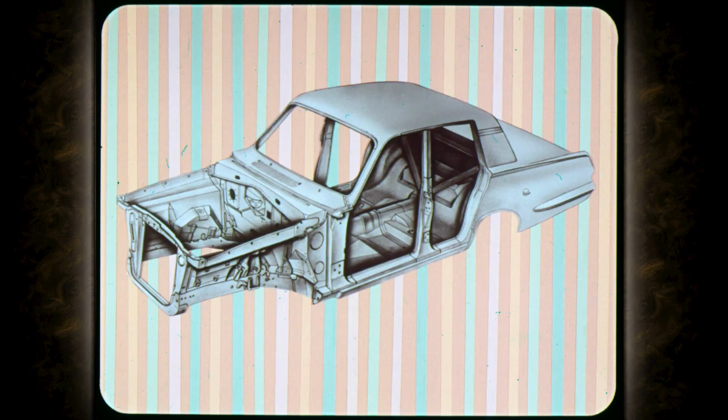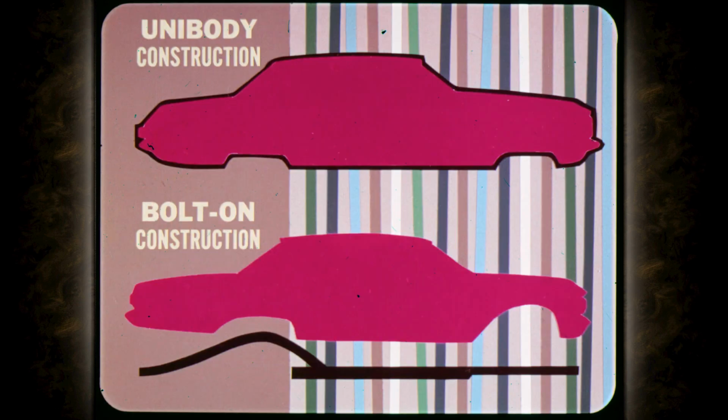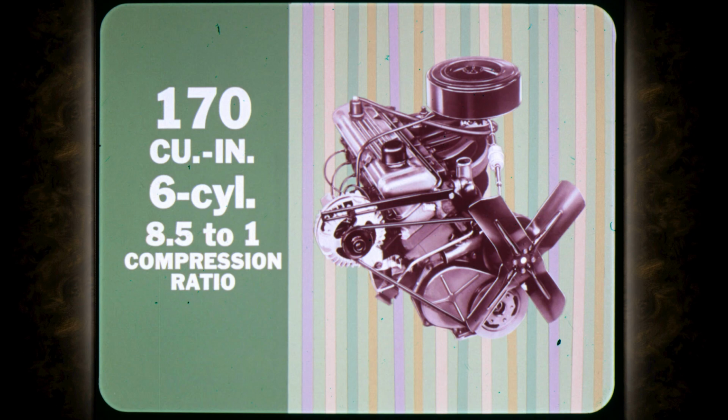And near the top of the list of Valiant features is its tough and rugged unibody. This type of construction makes one solid unit of the frame and body, uniting them with more than 5,200 separate welds. Unibody's advantage over conventional bolt-on construction makes the Valiant body stronger, quieter, tighter. It's as far ahead in rattle-free sturdiness as Plymouth engines are in performance.